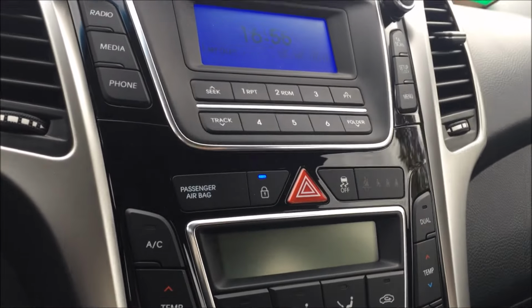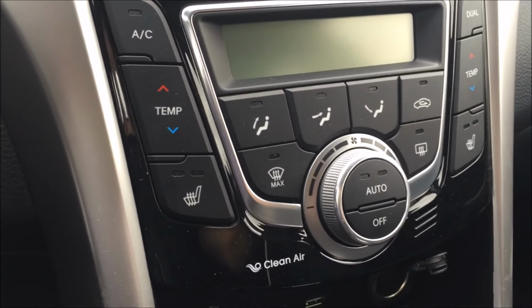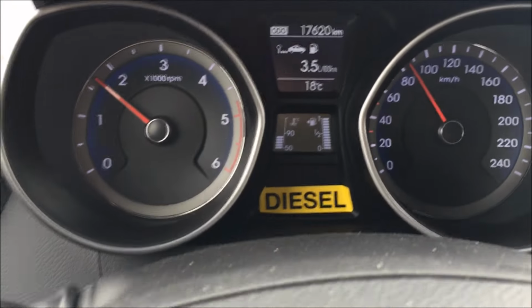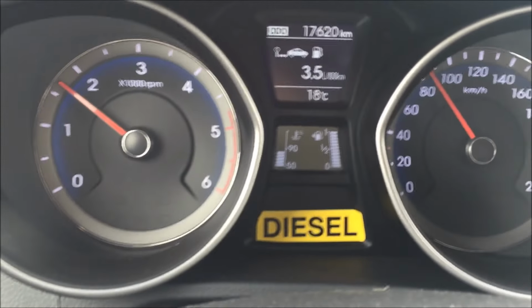I should say that as I did in the Tesla, I have turned off the climate control with temperatures at around 18 degrees. As you see here in the dash, climate control is not necessary.